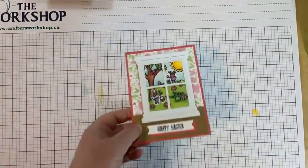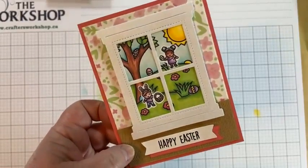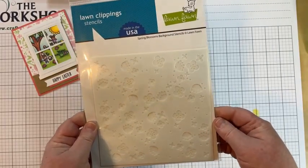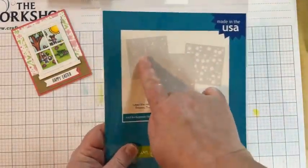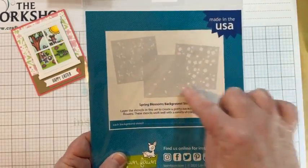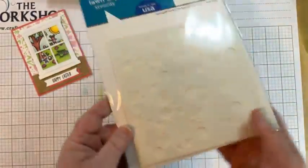Now again, let me find the samples. We saw it here. And I think, Luciana, I think you saw it when we were going through this before. This is the Spring Blossoms layered background stencil. And there are 3 stencils in the set. One for the main bouquet, one for the accents, and then one for the foliage.